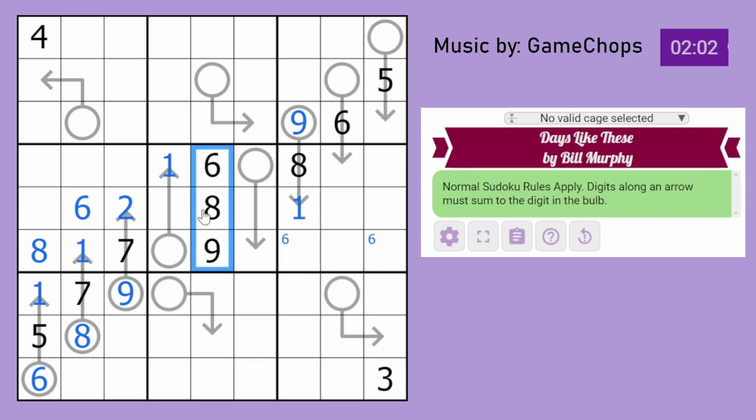Right, okay, where does 7 go in this box? Because all of 8 and 9 are above 7, you couldn't have 7 be on an arrow, because then you couldn't put 8 and 9 on the bulb, meaning that 7 cannot be on the arrow shaft. 7 can't be here either, meaning 7 goes there.